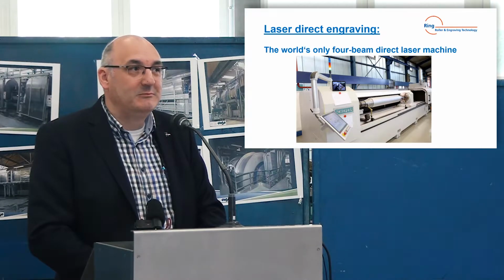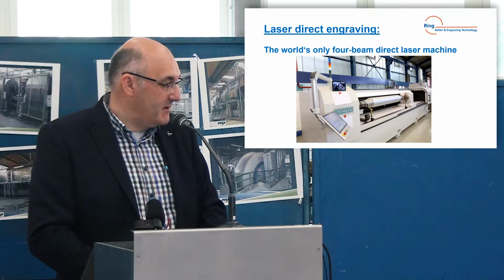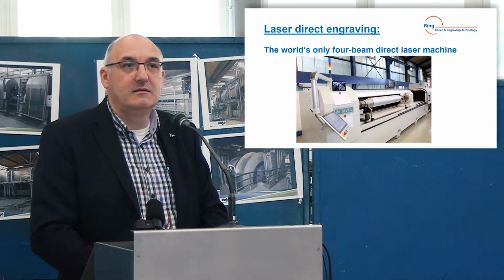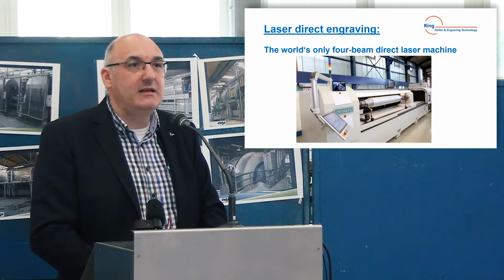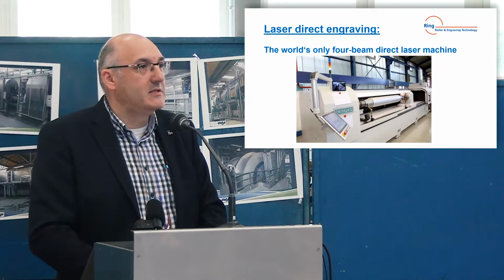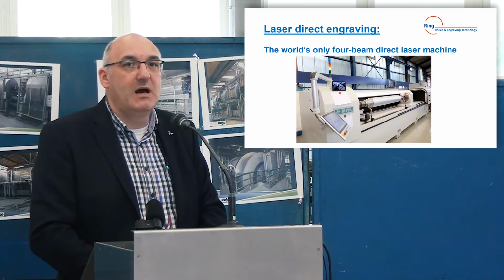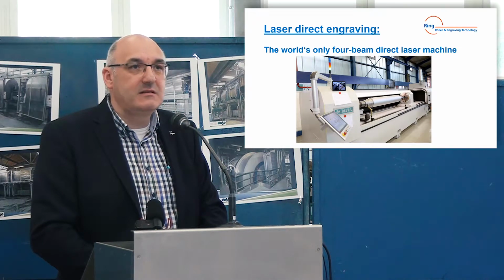Next, we'll get to know the unique feature that we have in our factory in Pirmasens. It is a 4-beam laser direct system. For example, when our customers have released the data created by us with this facility, the next step is to engrave these 3D data directly into the surface of the rollers. Hence, it is the only 4-beam laser removing 4 layers with one pass over the roller.